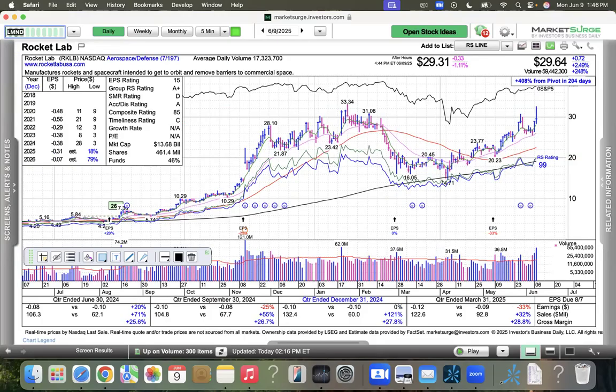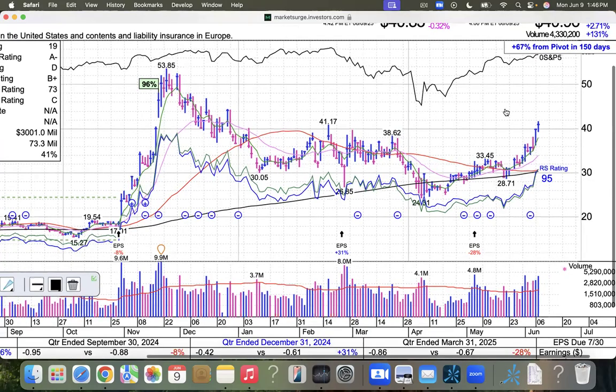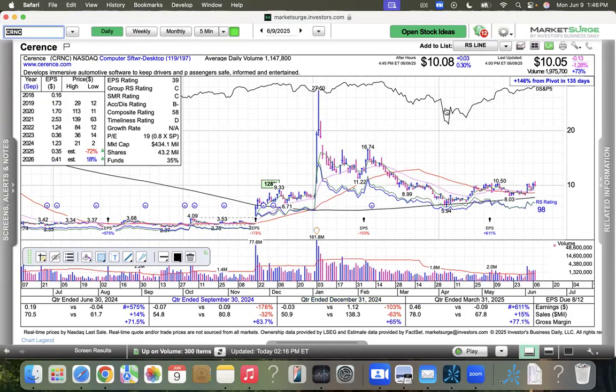Here's an insurance stock, Lemonade. This has got the profile, right? Moving averages, the 5, the 21, the 50, trending higher. This one bounced off the 5 Friday. Nice, nearly 3% move today for Lemonade, so I'm not going to put that one on tomorrow. QUBT, I showed you that one earlier. I like that setup. CRNC, there's another stock from another computer software group.